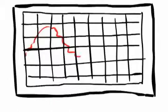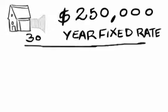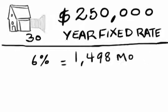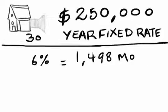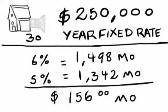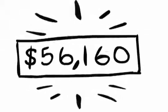"Interest rates are really low, about the lowest in the past 40 years. And that's a big deal. It can save you a ton of money. Let's say you take out a mortgage for $250,000 at 6%. Your monthly payment is $1,498 per month. At 5%, it's $156 less. And if you continue that over the life of a 30-year mortgage, it really adds up. Let's see, it's over $56,000." "Wow! And that is all interest."